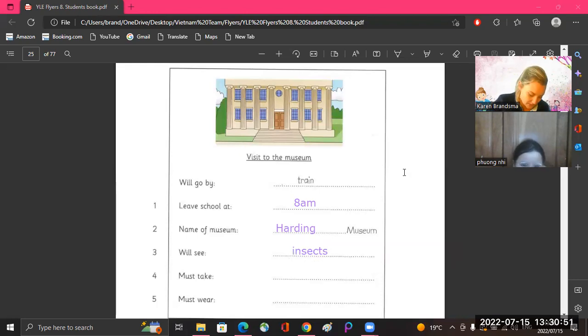It will be very interesting for you. Wow! It sounds excellent. Can we buy our lunch there too? No, there's no cafe there, so this is important. You must all bring a snack with you to eat at midday.